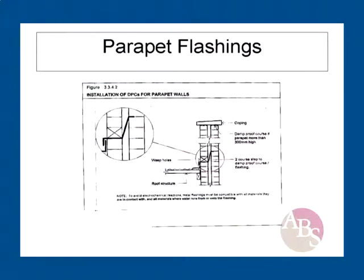Roofs, basically you've got the standard BCA requirements for flashings. This is straight out of the BCA. If you're not getting a BCA every year and keeping it in your car, well, you should be, because that's a really good reference document.